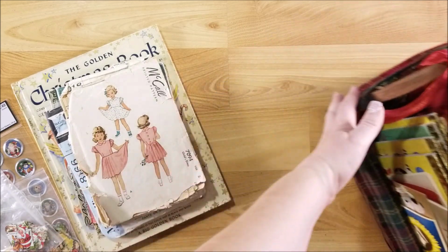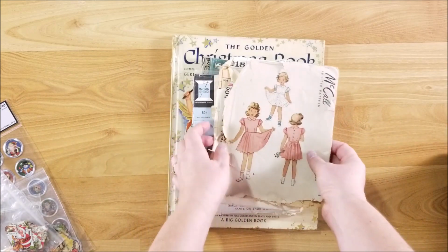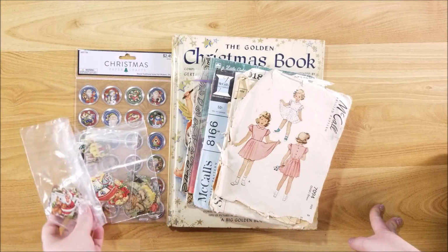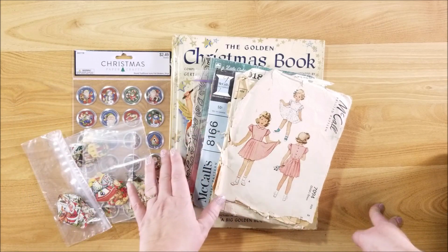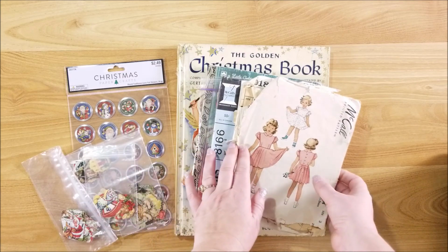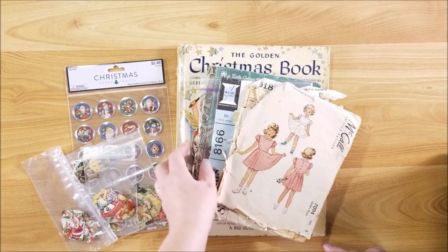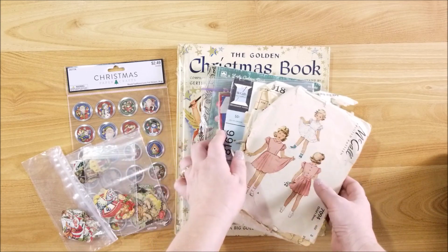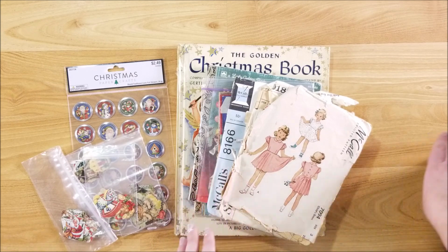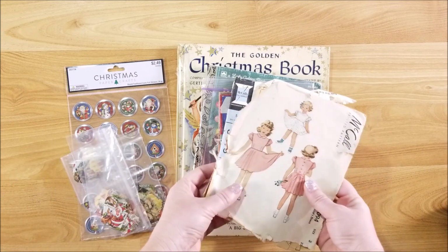So first, I will start off with the things that my daughter and my mother-in-law found me. They're so adorable, and there is one item that I already put away, so that's not in here, but that was a vintage kitchen towel that my daughter thought I could use as a cover for a journal or something like that. It was a Christmas one, and I think it was really, really pretty. So anyway, I'll show you some of these things here.